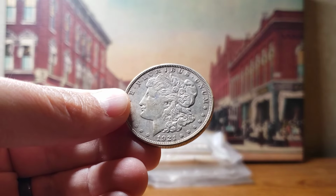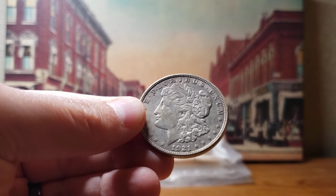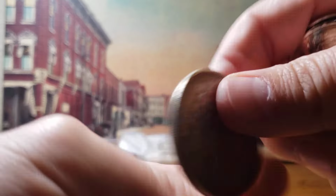And what else do I have? I believe I have, this is from 2002. I believe that's just a silver dollar. And then this is from 1921. Take a peek at the back. This is a silver dollar, I believe, as well. And these, I believe, are also silver dollars.